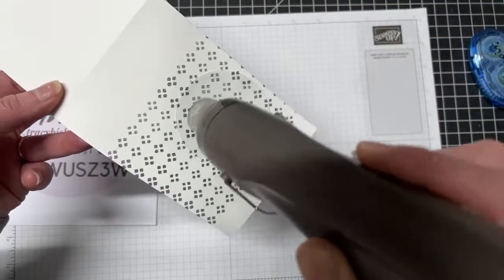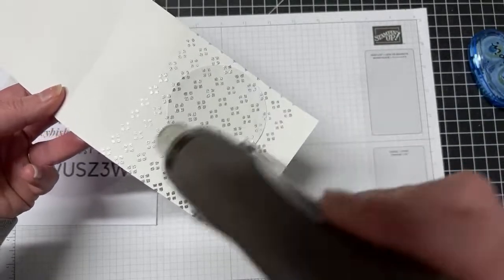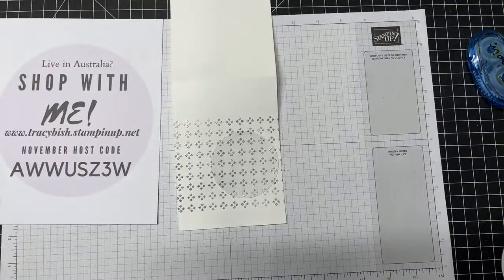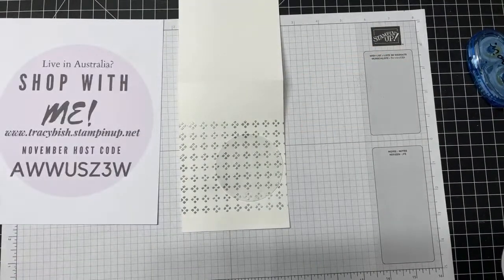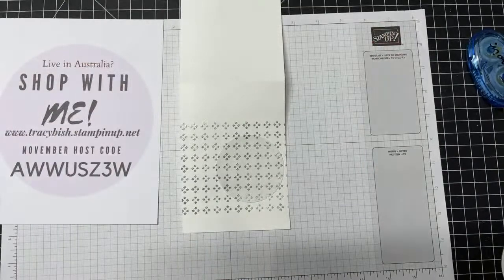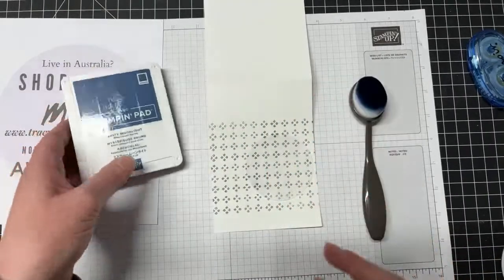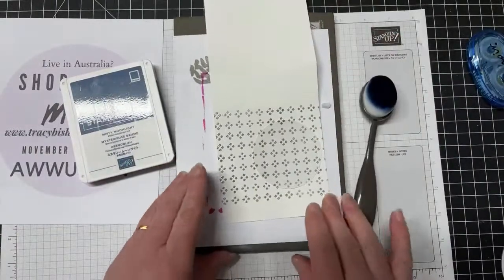You don't really have to worry about the one in the middle, but that looks good. How good does that look? That looks good already. Okay, while we still have the mask on, I just want to let that dry a little bit. We are going to bring in our blending brushes, and I've got Misty Moonlight ink that we're going to brush on a little bit of colour in the background.